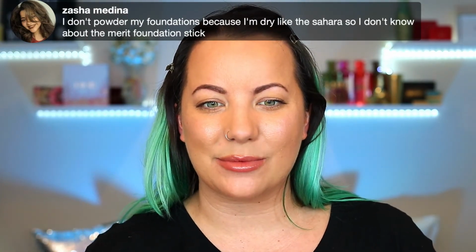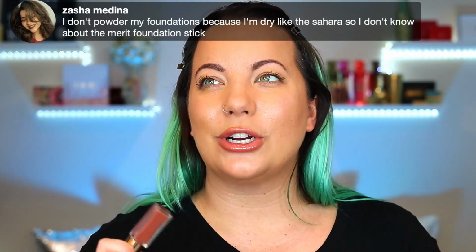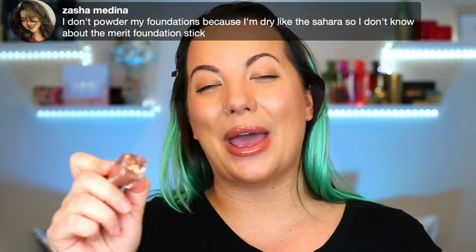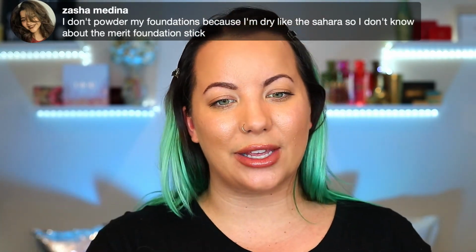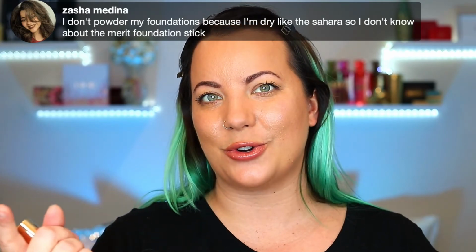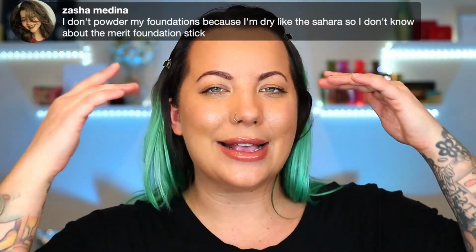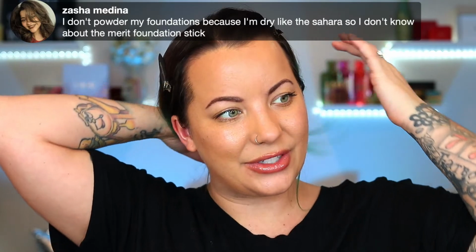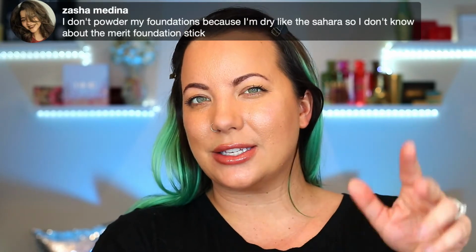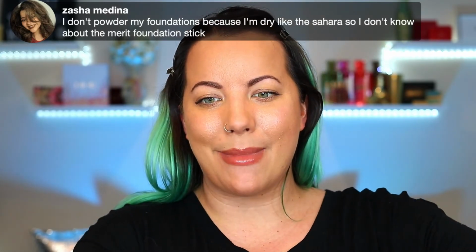I don't powder my foundations because I'm dry like the Sahara, so I don't know about the Merit Stick Foundation. If you're dry, I would probably lean away from creams depending on how you prep your skin. Like if you prep your skin accordingly, you can make anything work. But if you're dry, and even when you prep your skin you're still dry, you're probably not going to want to go for any cream foundation. That's at least what I've kind of established in my mind. And because I have texture, I always feel like creams tend to accentuate it a little bit more, but then sometimes I'm surprised as well. I think a lot of it comes down to how you prep your skin, though. That's at least just my opinion.